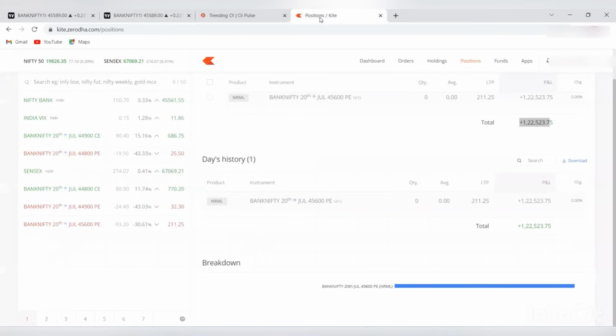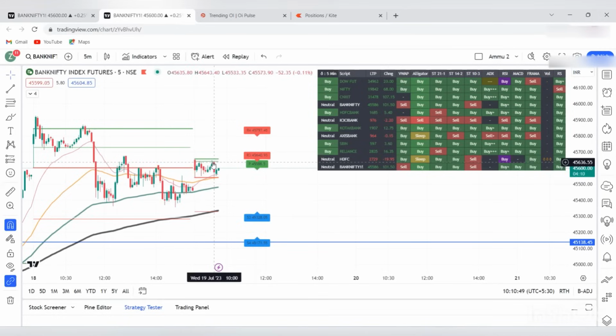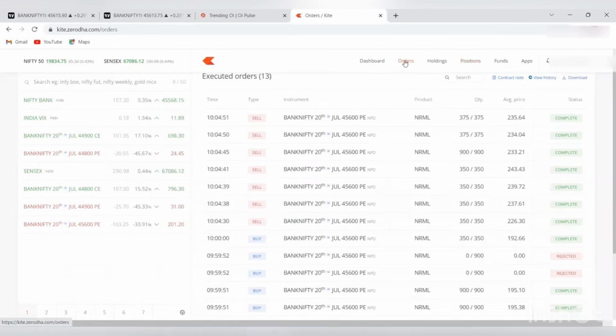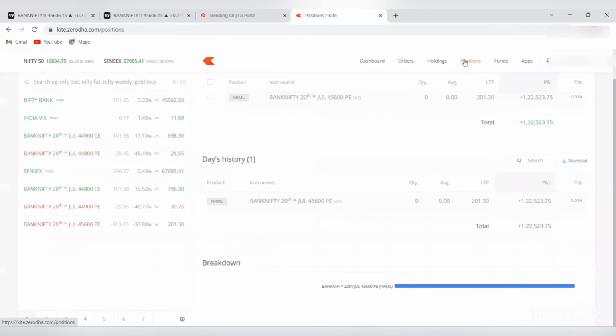So all it took is just 5 minutes for me to make this 1,22,000. That's the beauty of our setup. That's the conviction and the confidence that you need to have in your setup. That kind of patience also you need to have. You might have been waiting here to come here. Once you have got at your level, take the trade. No second thought. All you need is to go all in and whatever trade that you can get, you got the best put trade.